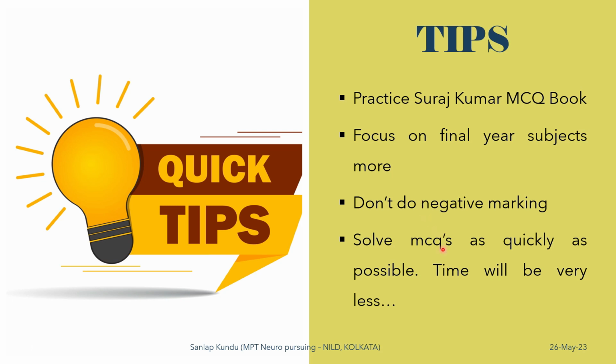Then solve MCQs as quickly as possible, because there will be only 90 minutes and you have to solve 100 questions, so you cannot waste a single bit of time. In the preparation period, you need to do as many MCQs as you can. So without any delay, let's get started.